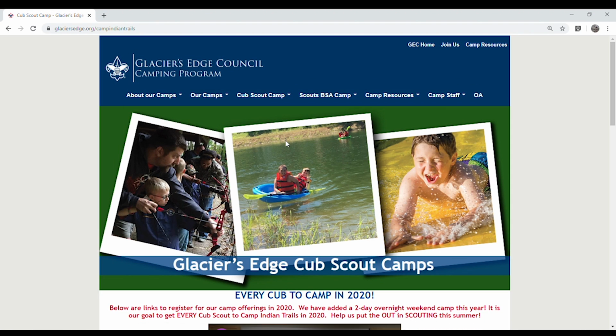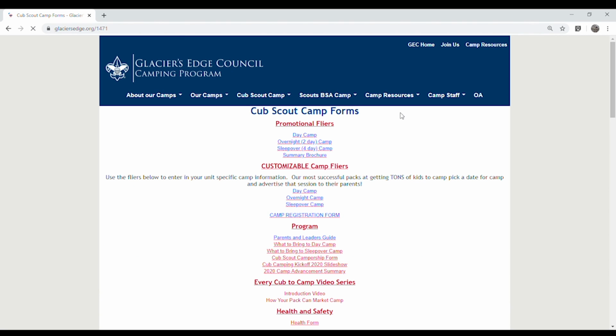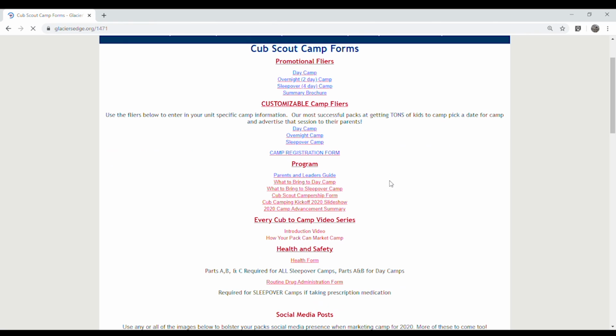So resources, trying to make this as easy as we can for anybody who's registering. This is sort of our Cub Camp pages. You'll see all sorts of things up here at the top. One of the things we're going to click on over here is Camp Resources, and we're going to click Cub Scout Camp Forms. And you see that we have different forms for different places, the sleepover camp information, the health forms, summary brochures, all that kind of stuff.